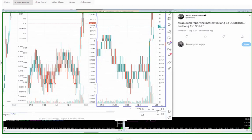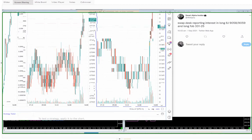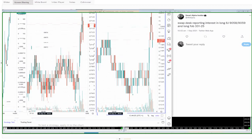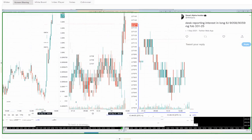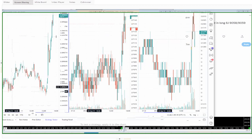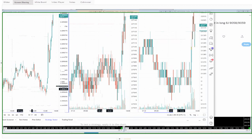So swap desk is reporting interest in the long 6J contract. So we can obviously look at the long 6J contract in this example here. We can see this, the long 6J contract. Let's just get the bearings on this. 10 o'clock, 9058, 9059. So 10 o'clock this morning, 9058, 9059. So there's 9060s. So they had seen some buying coming in at these prices here.